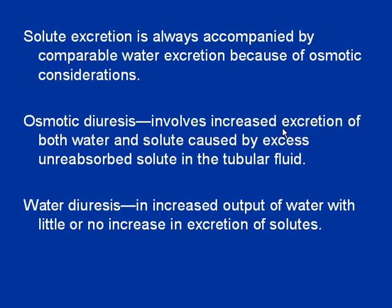So when you lose lots of water, we call the state you're in a state of diuresis. There are two types of diuresis, though. One's osmotic, which means the concentration of this extra fluid you're peeing out is the same or similar concentration to a normal urine sample. You're losing just as many solutes proportionally as you are water.